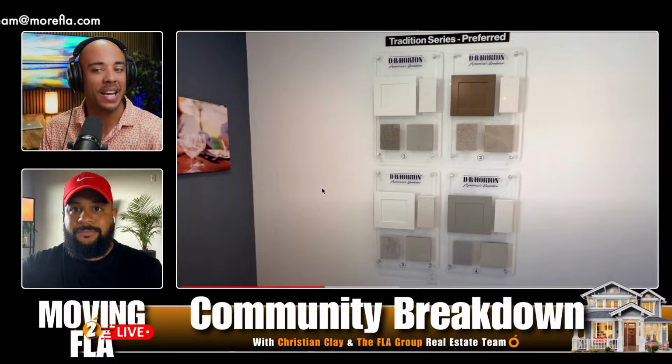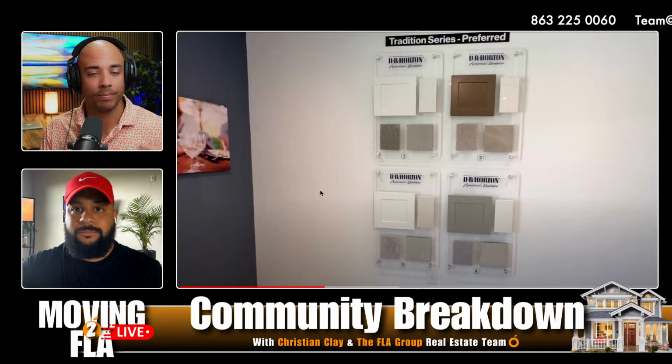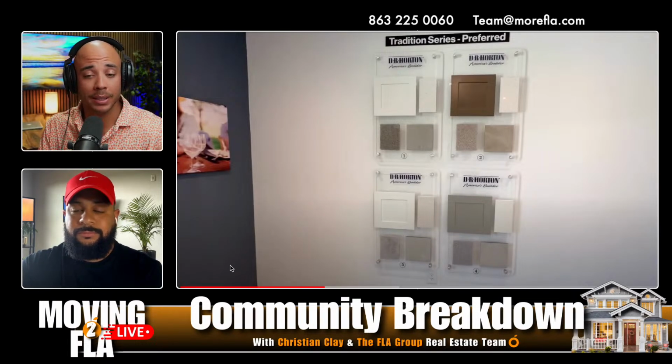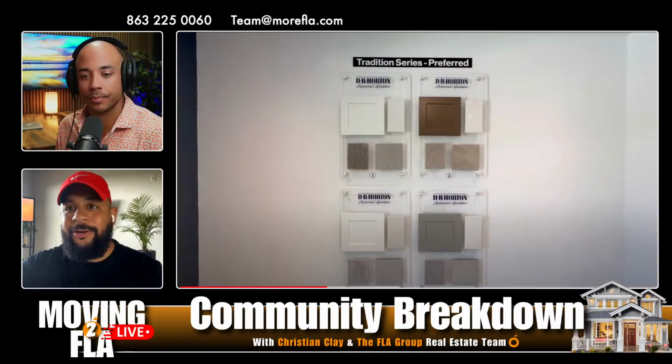It may not be financed into your home, but I can tell you this: if you want to do countertops, you could do all of your countertops for right around $5,000. It may not be financed into your home, but you can get it for a good price. So get the home for a good price, put the countertops in for a good price. Like you said, you're getting it all brand new.